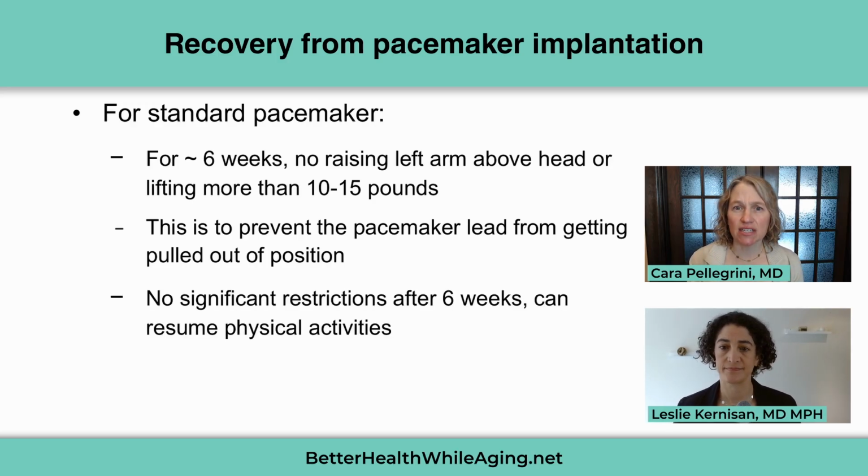After that initial 6 week period, pretty much almost anything goes. There generally aren't issues with household appliances. We do recommend not keeping your phone in a pocket on the same side as the device, just for a theoretical concern. But using cell phones, microwaves, and electric blankets, all of that should be fine. Going back to swimming or golfing or biking or walking are all perfectly legitimate.